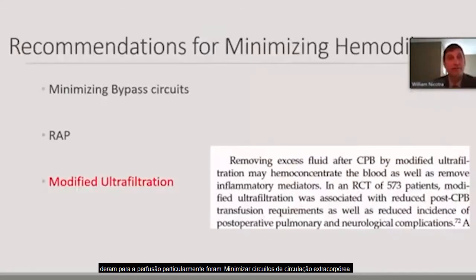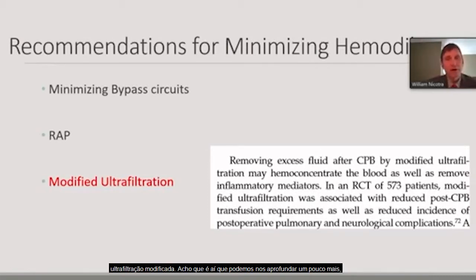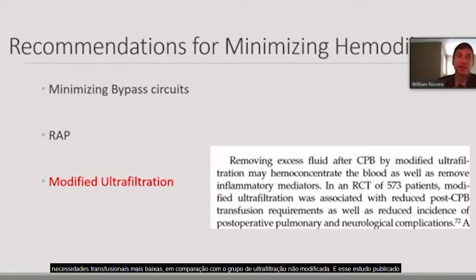And some of the recommendations that they gave for perfusion in particular were minimizing bypass circuits. I think we're all doing that. Wrapping in some form, and that is often very much utilized. But this last one, modified ultrafiltration, I think this is where we could dig in a little deeper, because it's not as widely used for the adult population. And when they did a retrospective study of 573 patients, they did note that these patients did have reduced inflammatory mediators and had lower transfusion requirements as compared to the non-modified ultrafiltration group.